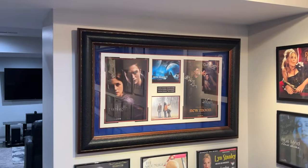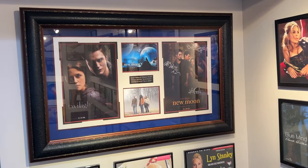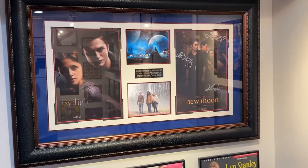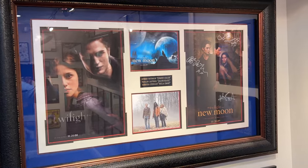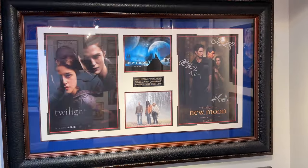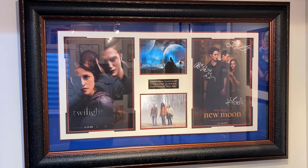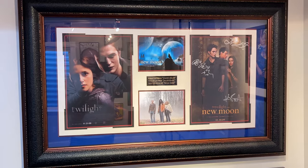Another movie poster here on this wall. This one is the Twilight series. As you can see, this is back in 2008, 2009. We got this when the movie was popular. We bought this really for our daughters. They were really huge into these movies back then.